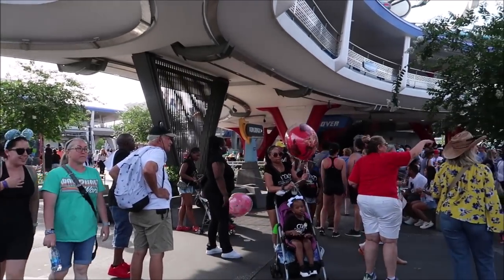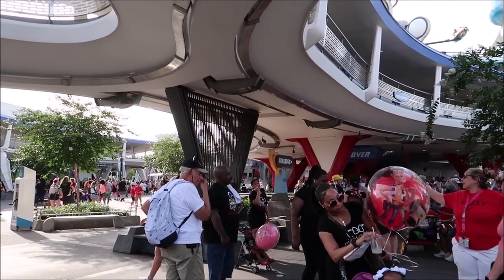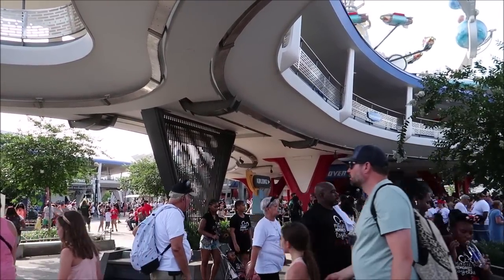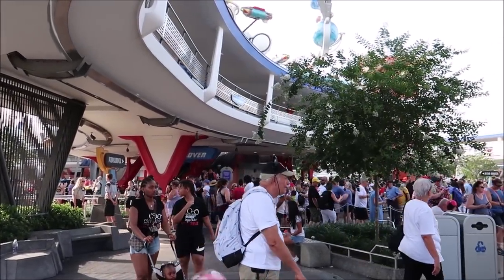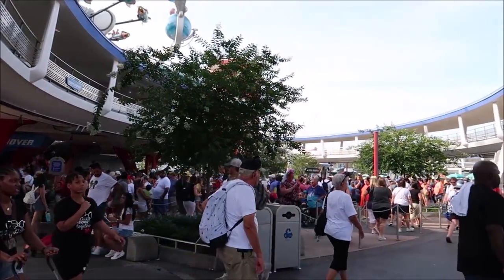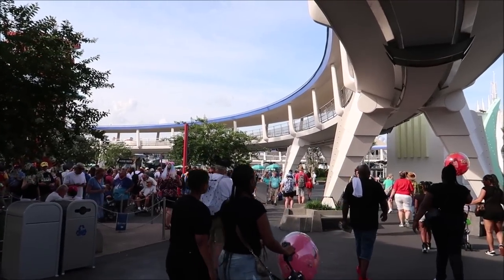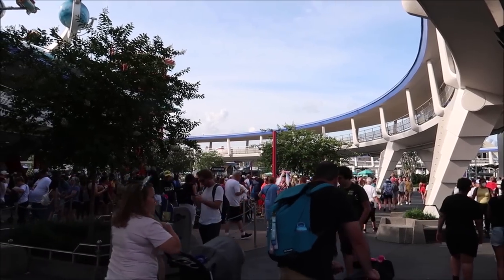When we first got to the park today, all the wait times were pretty low. I was shocked when I saw Seven Dwarfs Mine Train was only a 55-minute wait, and now it just seems like it got so much busier. I do know that Magic Kingdom is the park everyone comes to at night because they have fireworks, a nighttime show, so everyone likes to hop here, either here or Epcot. And yeah, it got super busy.